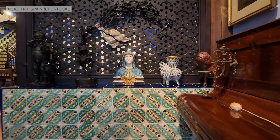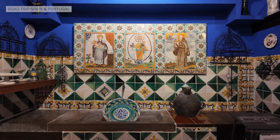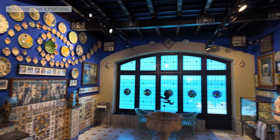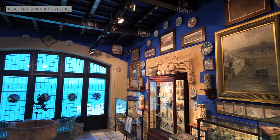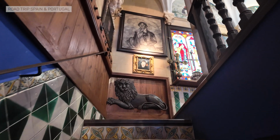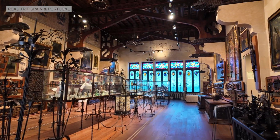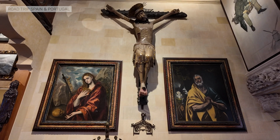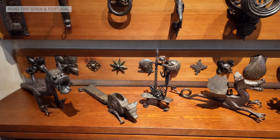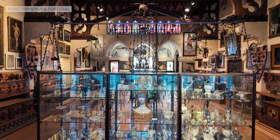The ground floor reflects the characteristics of popular architecture. The kitchen, dining room, and the fountain room stand out. On the upper floor, the large neo-Gothic modernist hall is surprising. The collection includes numerous wrought iron objects, as well as paintings, ceramics, and furniture. The artist donated the house workshop to Sitges to convert it into a museum. Even if you are unfamiliar with the artist's work, the museum is worth a visit, both for its architecture and its collection.